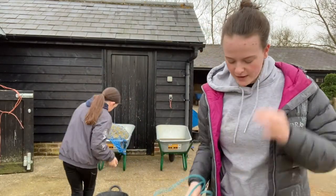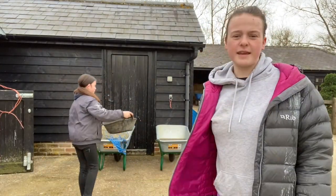Soak them because we found that it's really dusty at the moment and they keep coming.